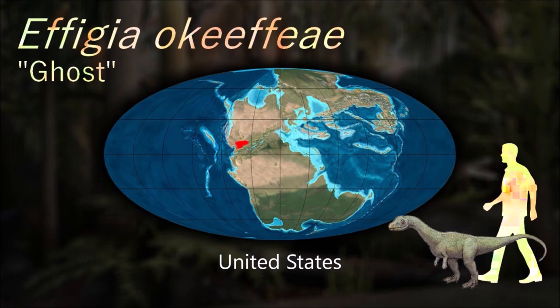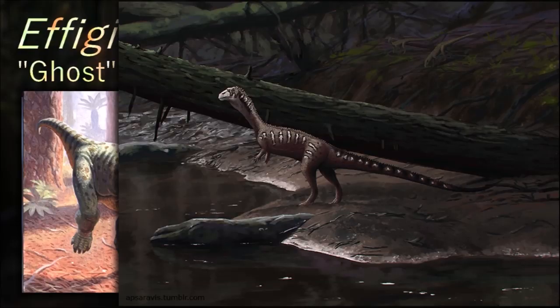Although Effigia resembles an ornithomimid dinosaur, it is thought that this is just a case of convergent evolution.